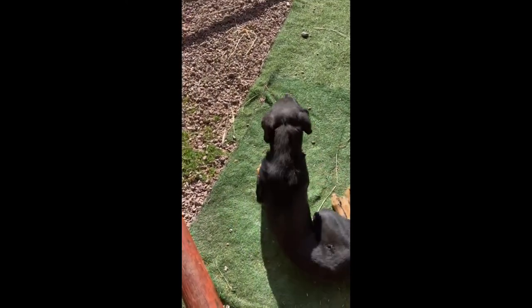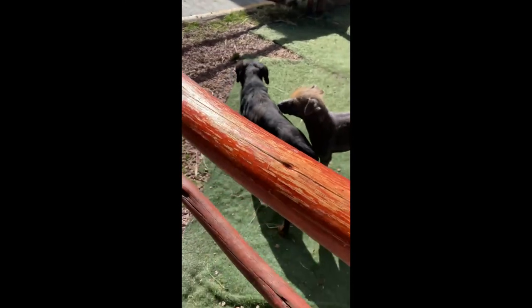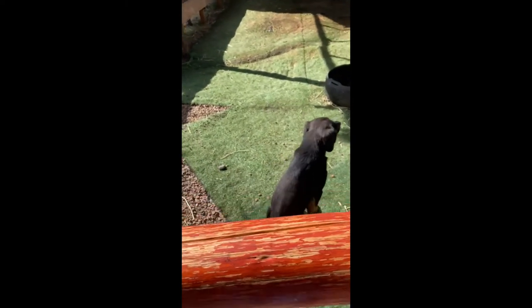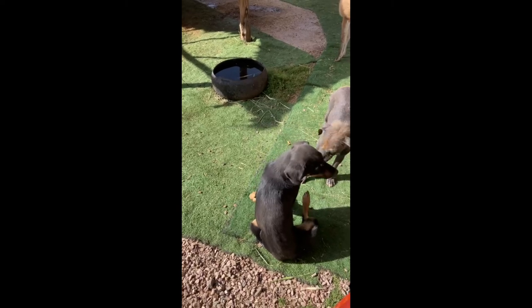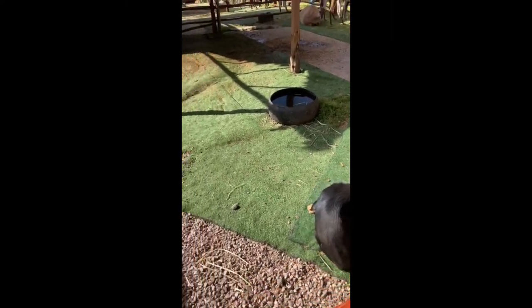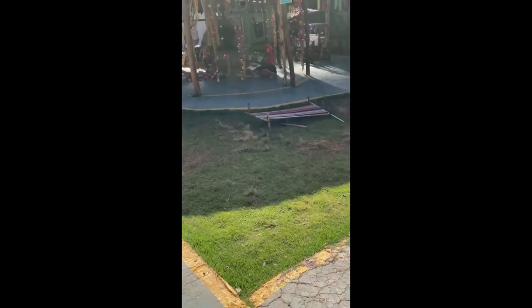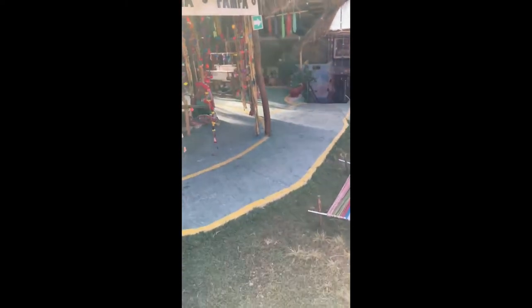Hey, look at a different Peruvian dog. Look at the Peruvian. You see the hair? Oh my goodness! They bite? Look like they're gonna bite. Not like bite. They're gonna bite. Look at that. You know the ladies? How the ladies do weaving?